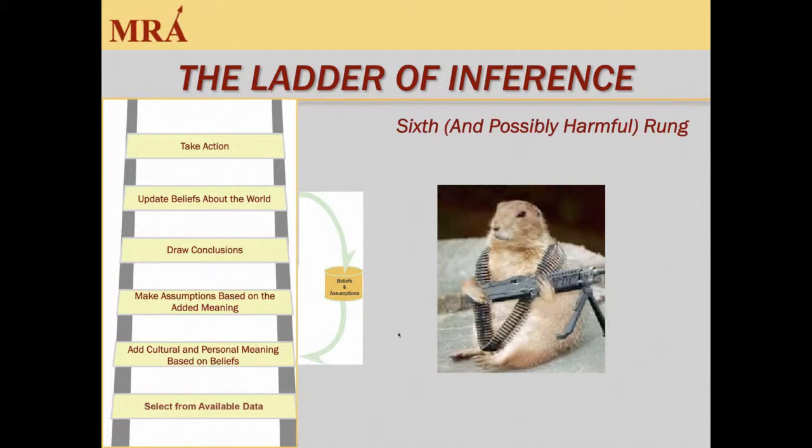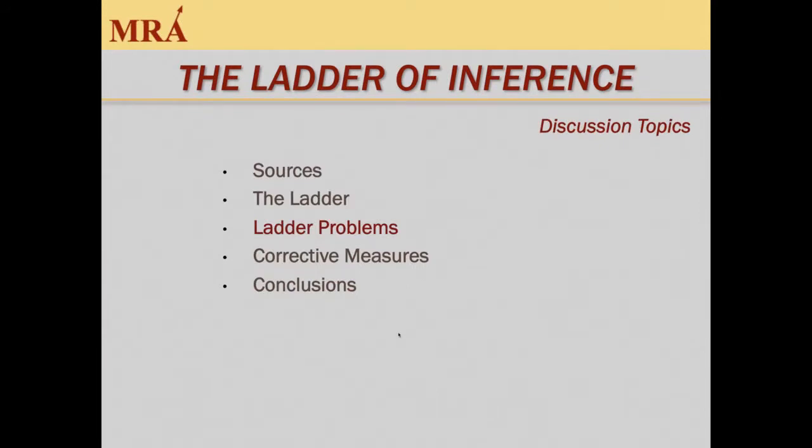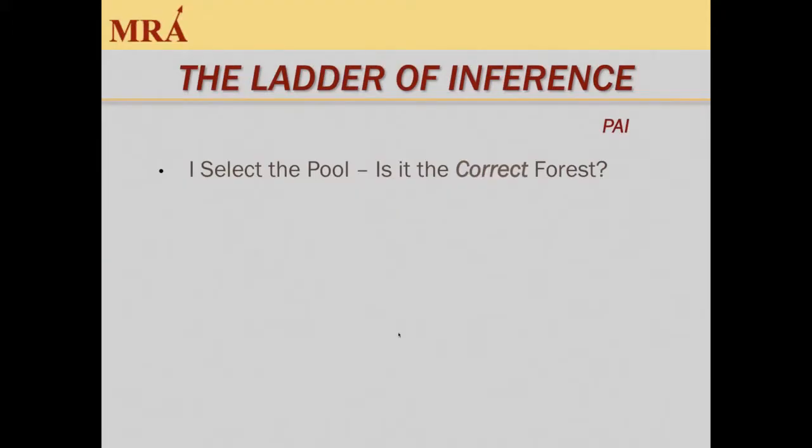When we build these ladders, we need to be very careful about how we build that ladder, and especially careful about the rungs that we build and the action that we take. So in order to prevent future massacres of butterflies, we massacre the crows. Okay, so let's talk about more problems with the ladders.